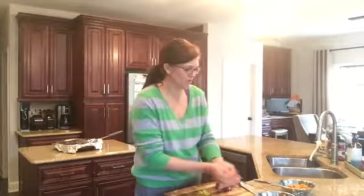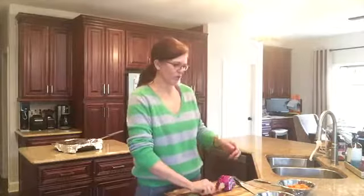And I get mine at Trader Joe's. It's really easy if you have a Trader Joe's there. If you don't, regular corn is just fine too. If you can find fire roasted corn, all the better.